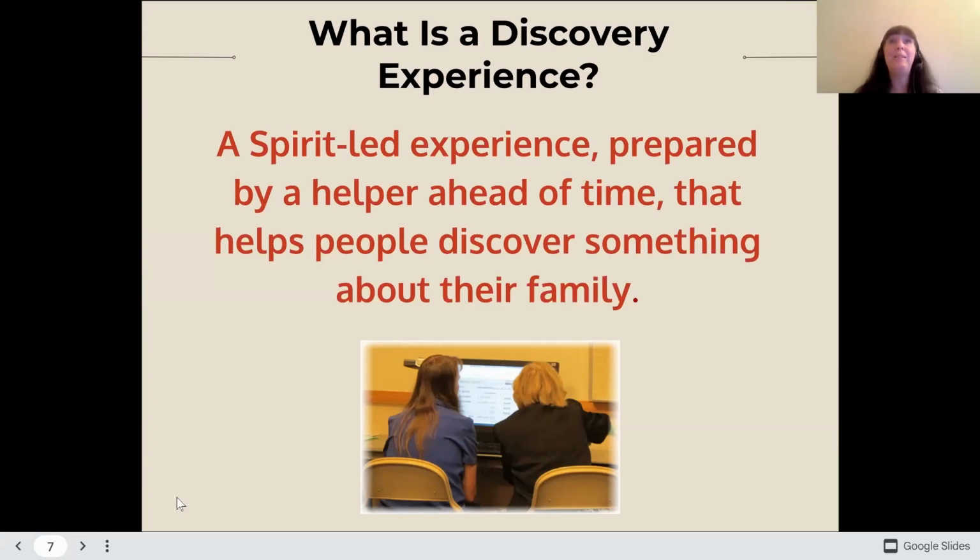And after doing discovery experiences for probably, oh gosh, I don't know, about five or seven years, ever since the concept was rolled out at RootsTech, I've had a variety of wonderful different experiences. They're different for every person. And the thing that drives them is the goal of the person, what they feel prompted to do or what they feel drawn toward.